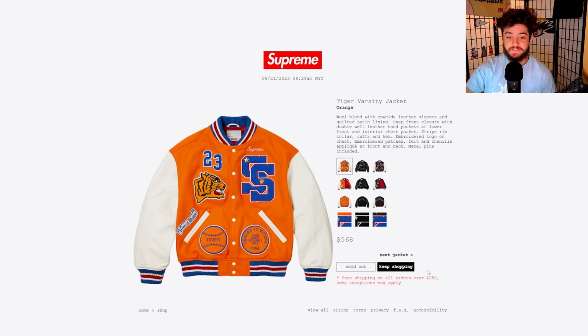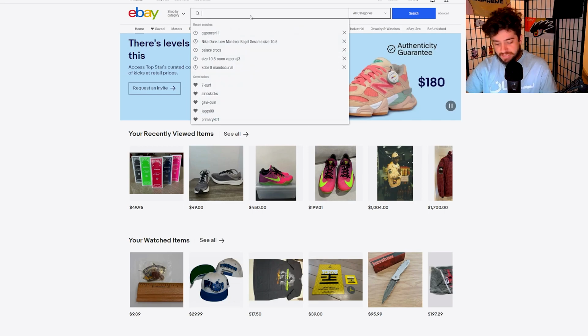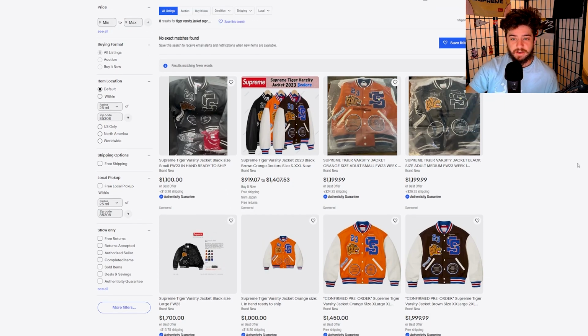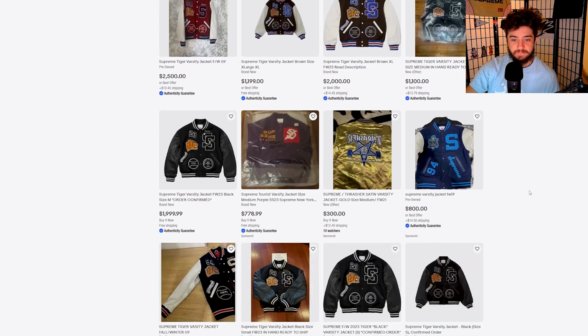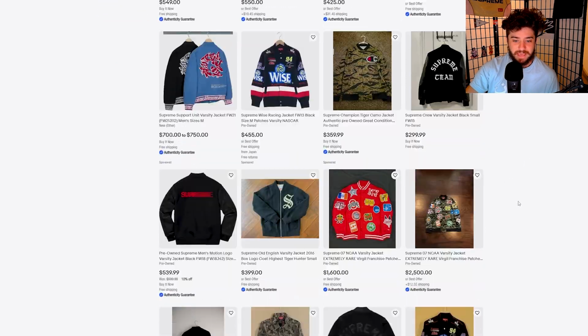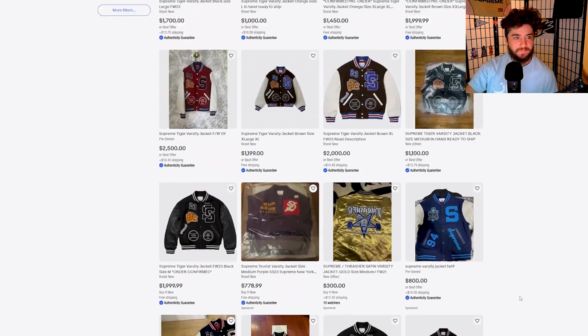All colorways of these sold out, so I'm assuming these are probably going online for a pretty penny. Let's go take a look. People are trying to sell these on eBay for 2,000, 1,000, 1,700, 1,100. These are definitely one of the best items to get. I'm already kind of regretting not going for them, even though I didn't really have the cash. It'd be such a cool piece to review, have on the channel, and then maybe sell, but that's okay.